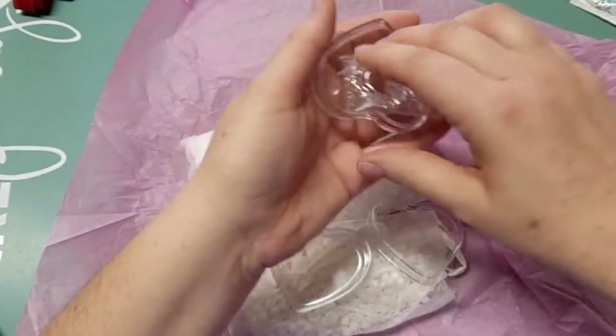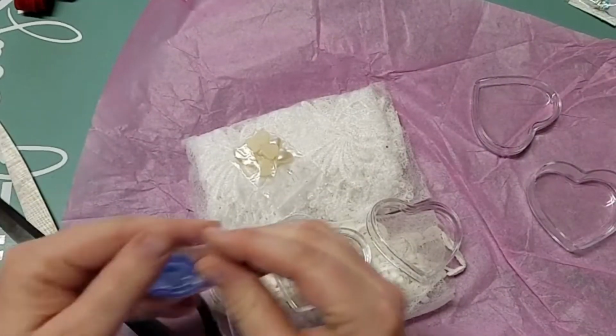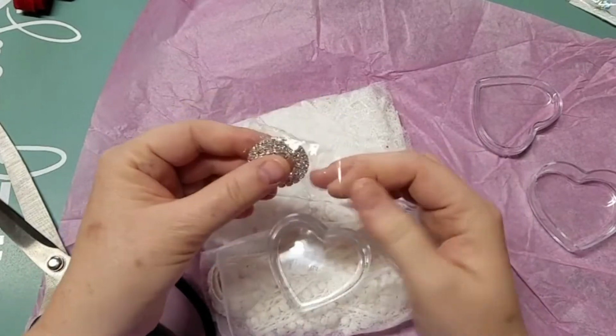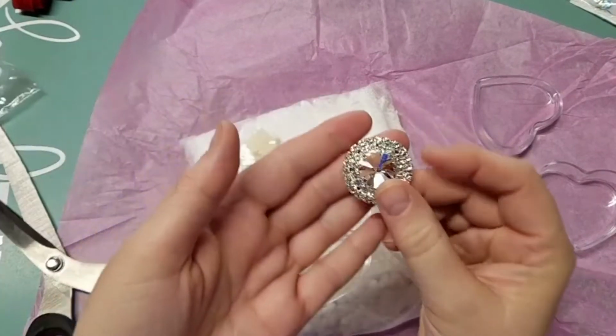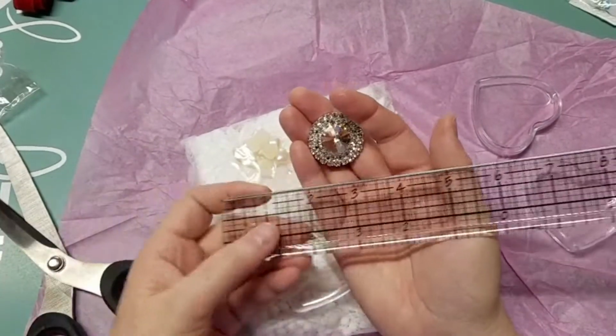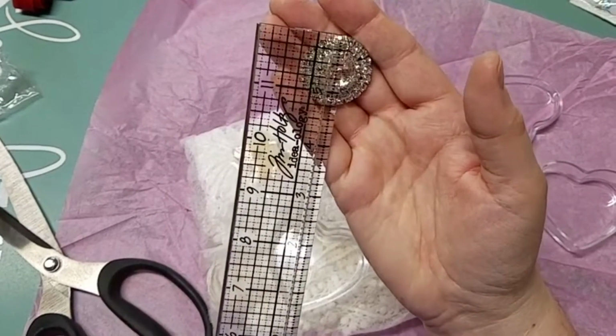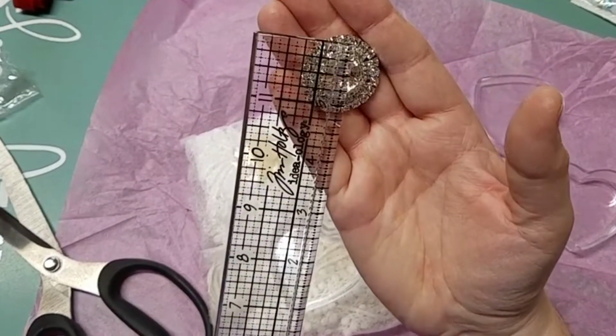Open the box. I'm not even going to try to get that little bag open. Wait, I think I see a corner. Okay, there. I was able to get it because I'd like to put it back in. And look at that one. The thing is huge. Here, let's measure it. I'd say it's 1.5 inches is what my guess is. And, yep, right at 1.5 inches.